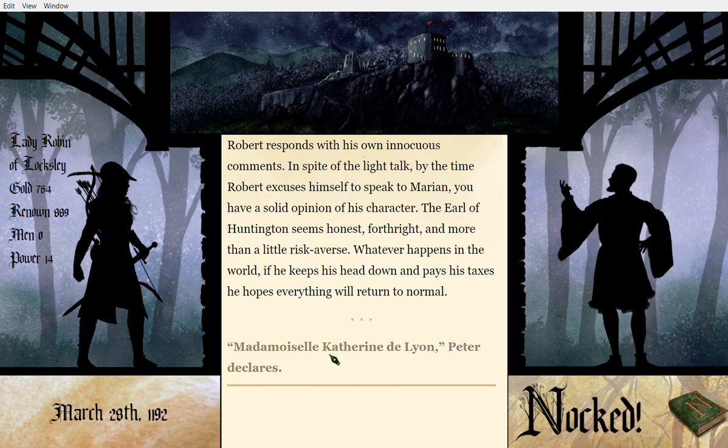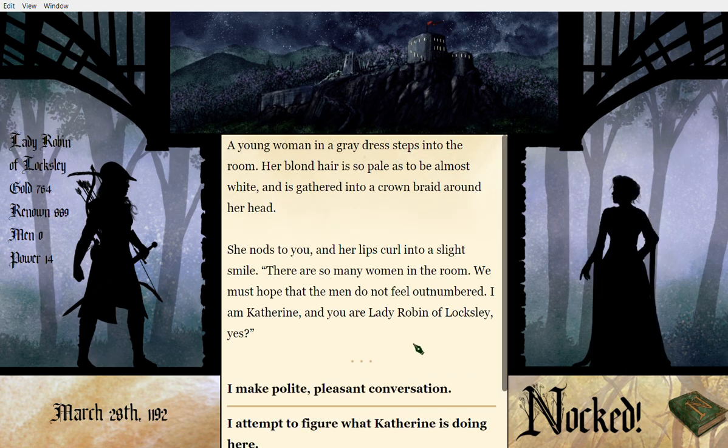Mademoiselle Catherine de Lune, Peter declares. A young woman in a grey dress steps into the room. Her blonde hair is so pale as to be almost white and is scattered in a crown braid around her head. She nods to you and her lips curl into a slight smile. There are so many women in the room. We must hope that the men do not feel outnumbered. I am Catherine, and you are Lady Robin of Loxley, yes?